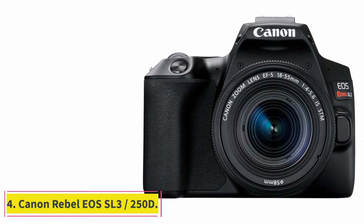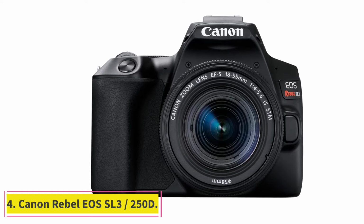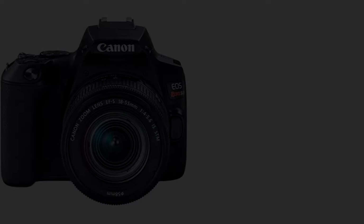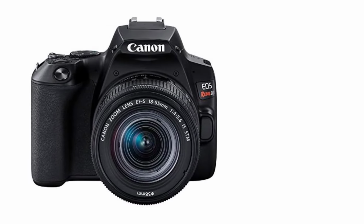At number 4. Canon Rebel EOS SL3/250D. The Canon EOS Rebel SL3 is an older version of the Rebel T8i.